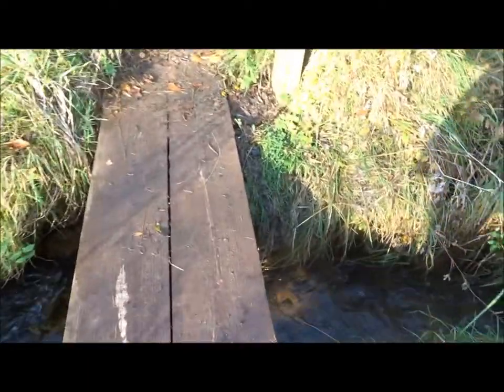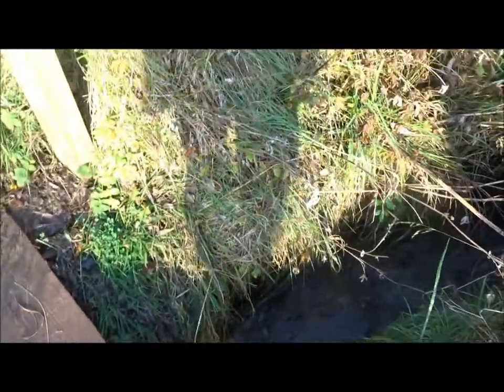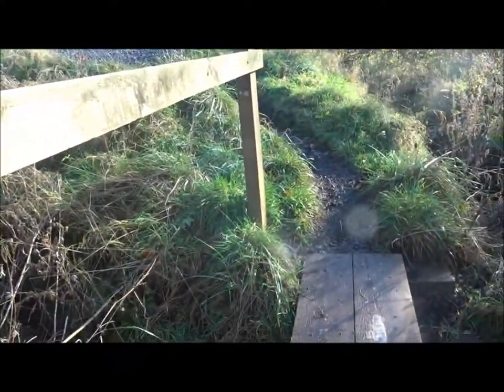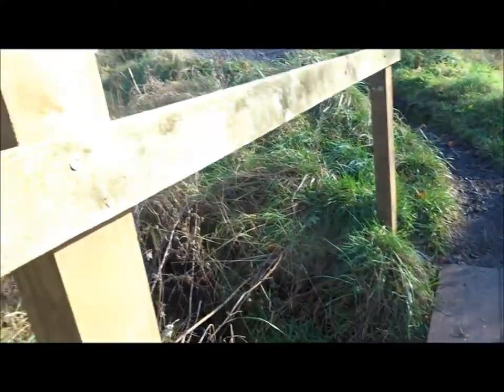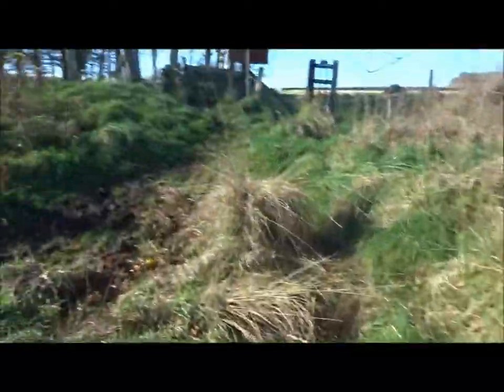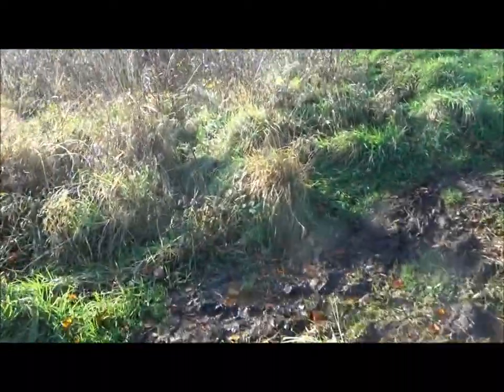Over the bridge. There's some water weaving its way around. And this bridge was installed by the Ramblers Association, the Mendip group. Don't know how long it's been there, but they do things like that. They have walks, they raise money.